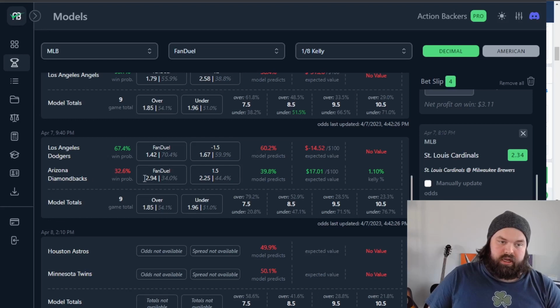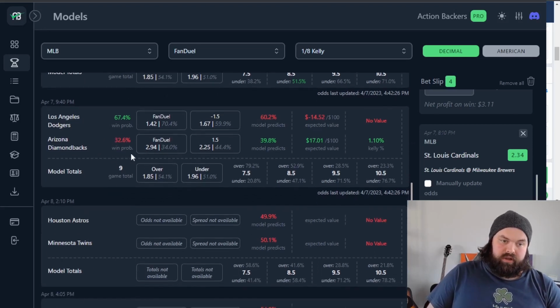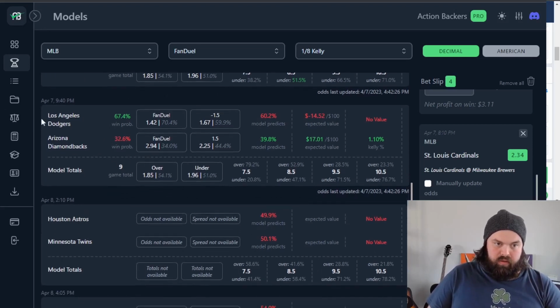So this is an interesting one. I like these ones, but again, you just have to have the right mindset that you're not going to win these that often, but when you do, there's a nice payout. So that's all I want to talk about for this one.